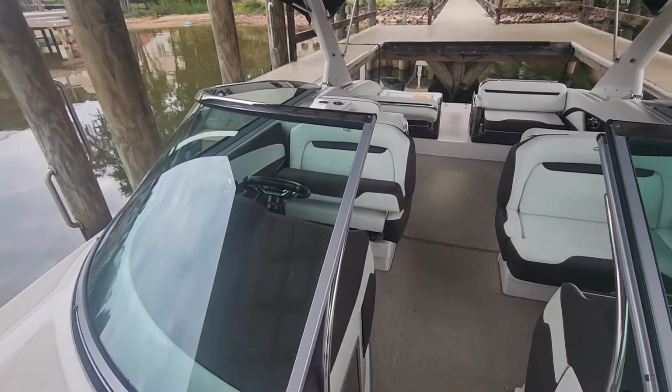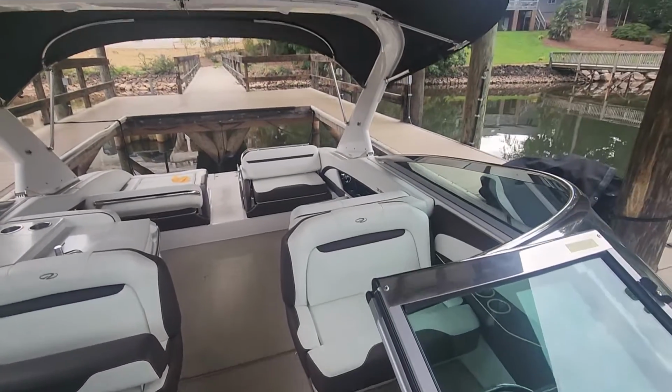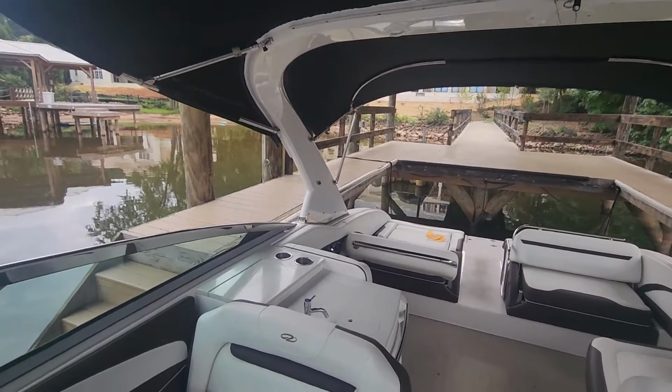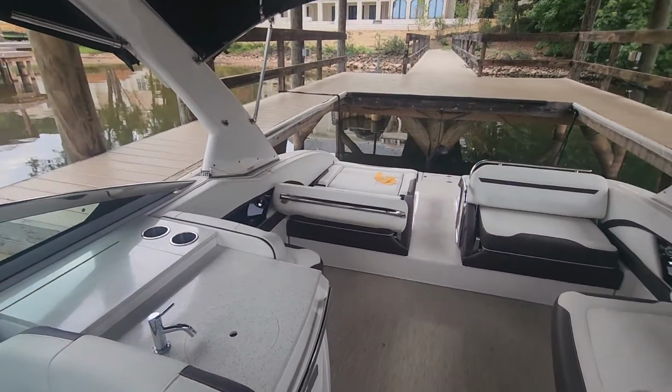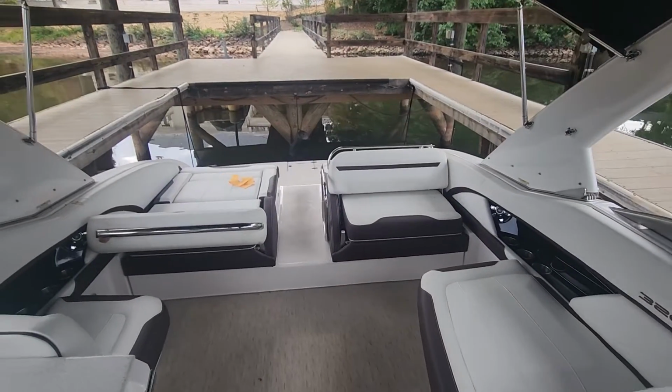Stainless steel around the windshield. Solid water sport tower. This is a 2016 Regal 32.